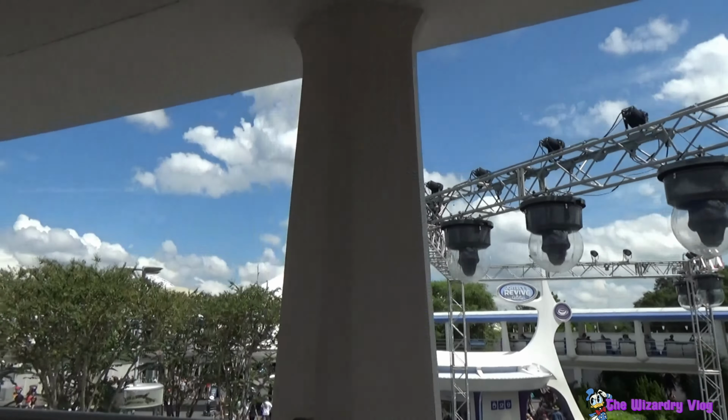Cool. I just bought this cool poster over here. It's from the Imaginarium ride from Disneyland Paris. It doesn't exist anymore, but I immediately recognized it.